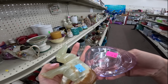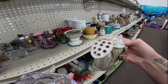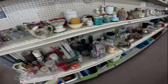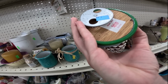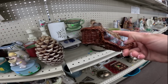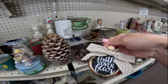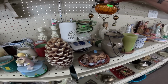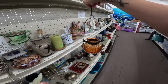Pink. I think there's a sale on pink tags today. I don't know, I have to look. That's cute. Got a little flower in there. And they got a lot of cute stuff today. What is that? Mother Goose? Rust Company? Huh. Oh, look at that little dog. He's cute. Faith Over Fear. Oh, that's cute. What's this? Like a little hanging. That's cute.